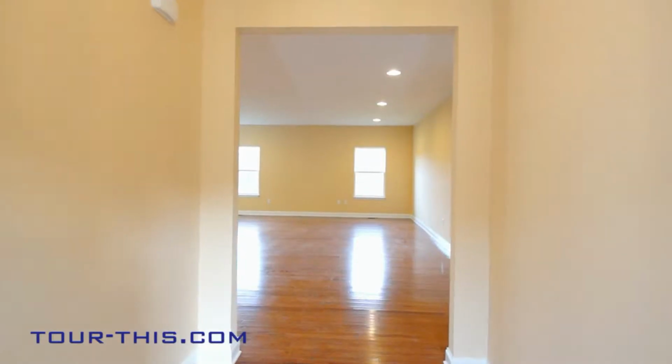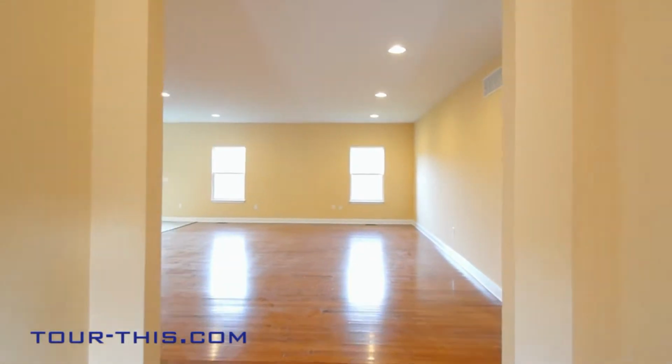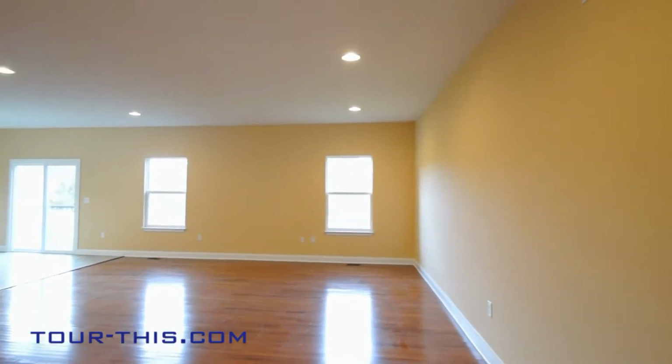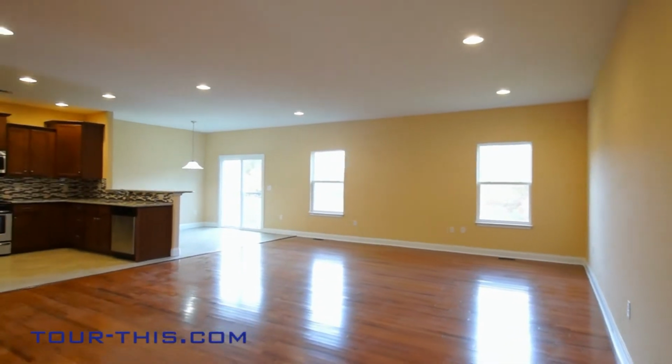With open floor plan ideal for entertaining or family get-togethers, the home offers 3 bedrooms, 2.5 full baths, and up to 2,600 square feet of living space.